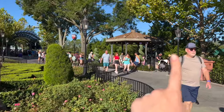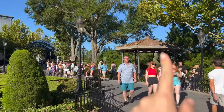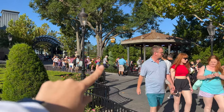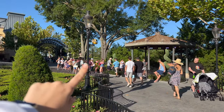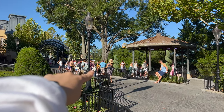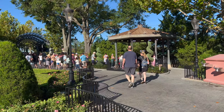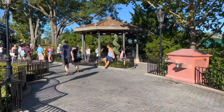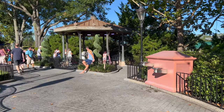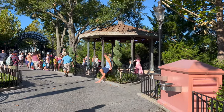For those of you that want to know where Princess Aurora is meeting, she is in the France Pavilion right over here under this little gazebo. As you can see, the line extends to the left. So if you get here before she's here and before a line forms, you'll want to stand at the rope on the left side of the pavilion and you will be first or early in line to meet her. She is here at various times throughout the day, so be sure to check the My Disney Experience app to see exactly when you can meet Princess Aurora.